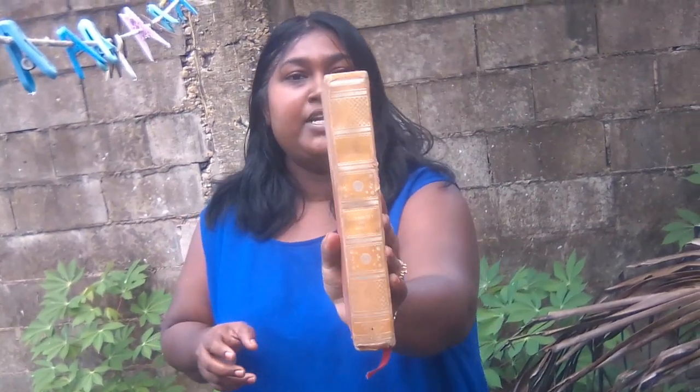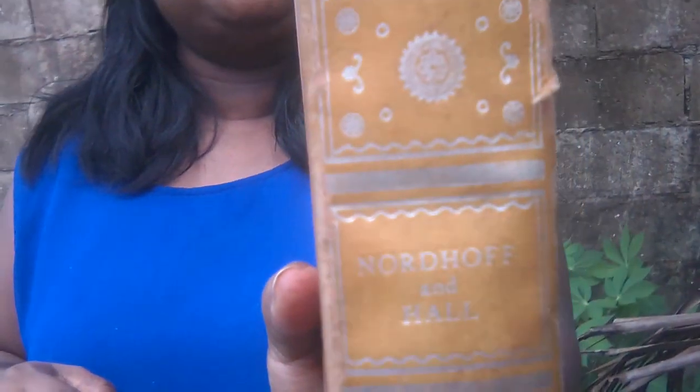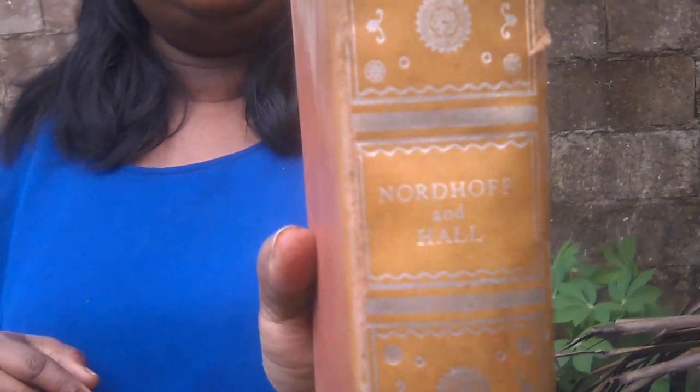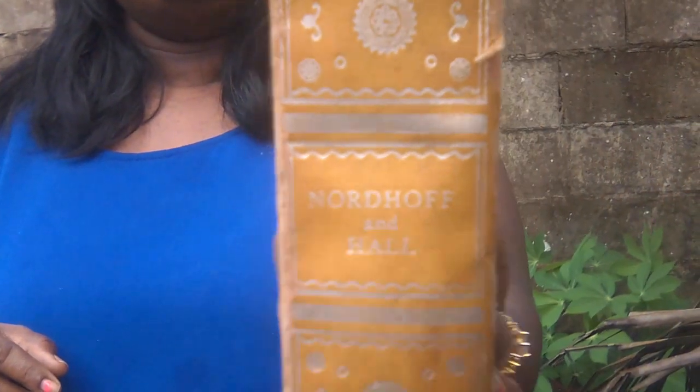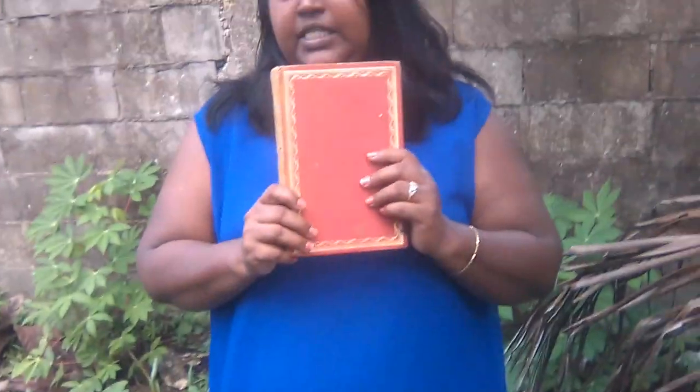And interestingly enough, the writer had written a piece about Trinidad in this book. This is one of the old English books that you would find a nice part of Trinidad by Nordhoff and Hall. Yes, so this book contains a little piece of Trinidad history that anyone could go and research and find.